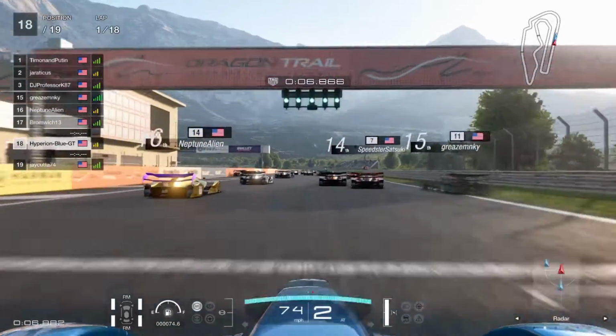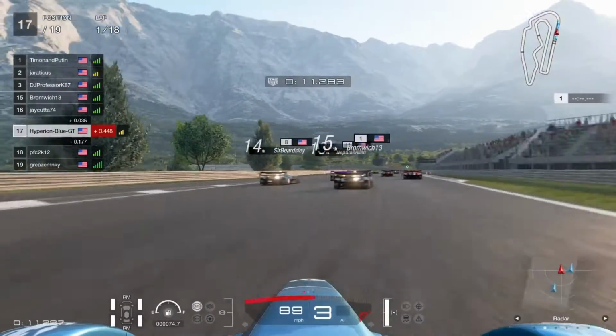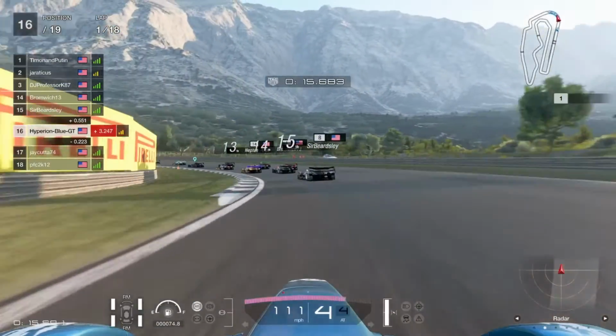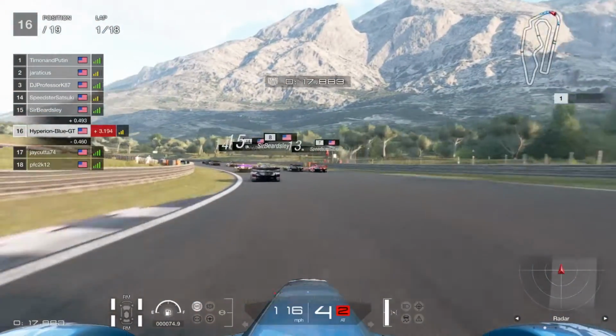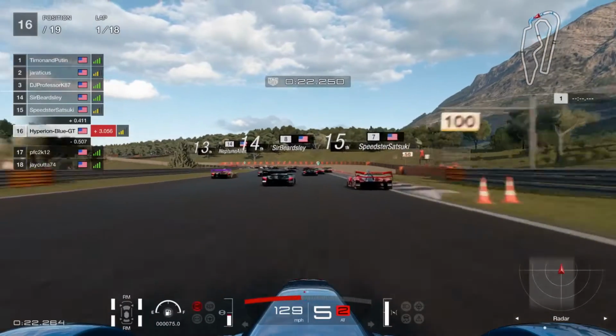Oh boy, looks like there is going to be a collision, like a small incident, so I'm just going to keep it careful. And oh man, looks like J Kutta 74 just slams me right from the start. Now it's going to be very epic on the challenge, so be careful out there, folks.